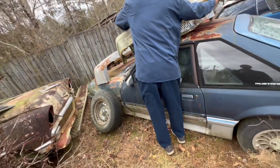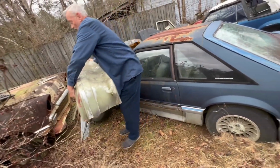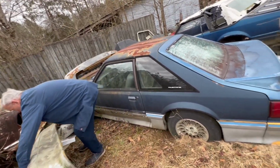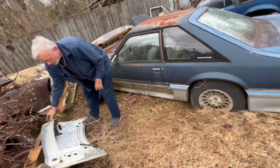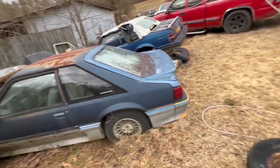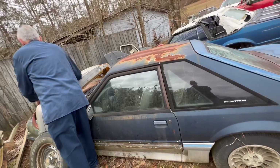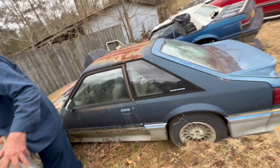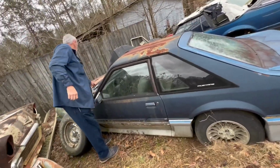What you want for that? About $1,500. It's still got the 5.0 and all that. All that would be wrong with it, mechanically, is the fuel pump is bad on it. That, and it'll have to have a battery. Well, I say everything has to have a battery. That one right there I just sold doesn't have to have one.